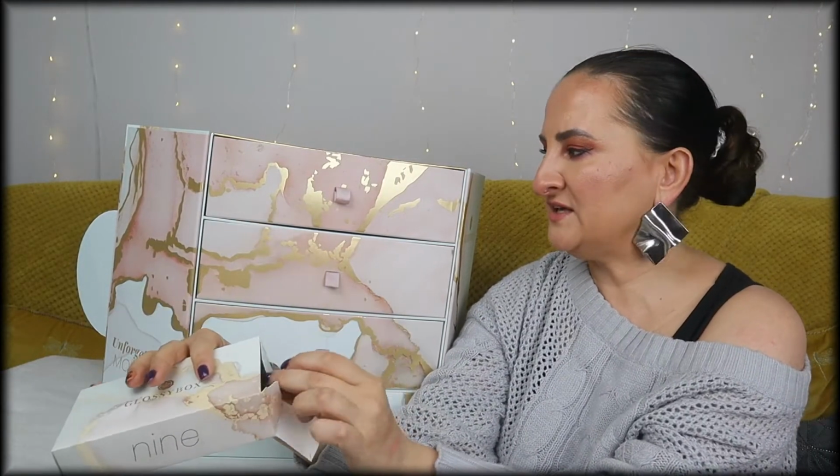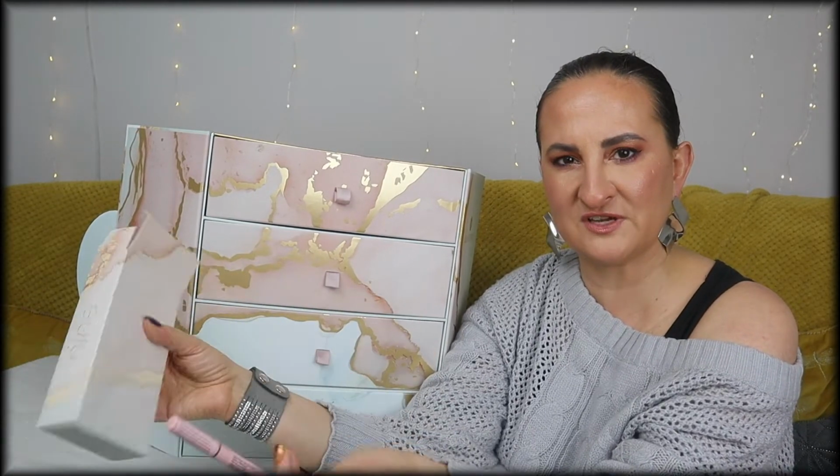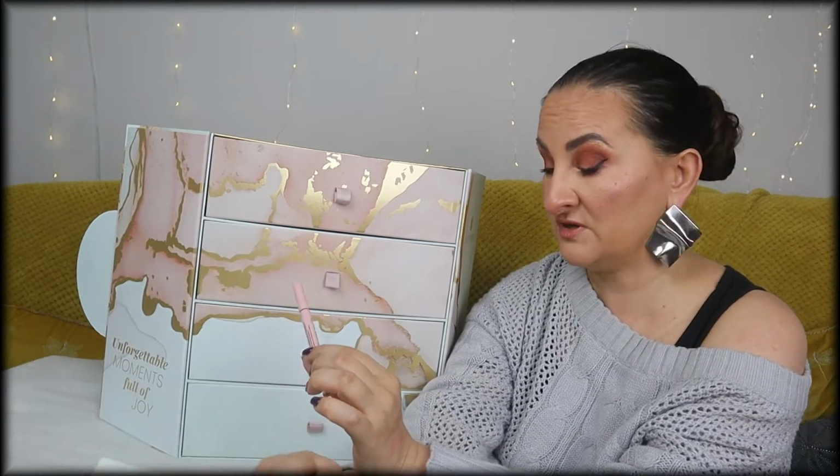By the way, it takes me ages to find those boxes, and I think I'm just actually smashing this Advent calendar. It's going really fast because I'm just trying to control the time, you know, not to make it super long, and I think I'm doing quite well.